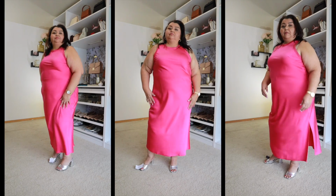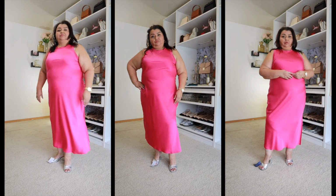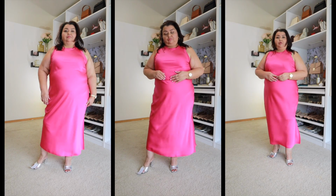I do wish that they had sent it in the purple as I had originally, or at least I thought I had ordered. I really, really liked that purple color. I thought that it was really pretty. Had they sent it to me in the purple, I might have hung on to the dress. But that aside, the dress fits very, very well.